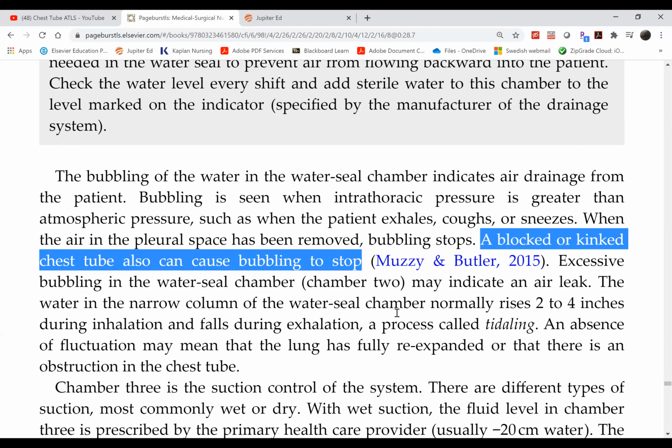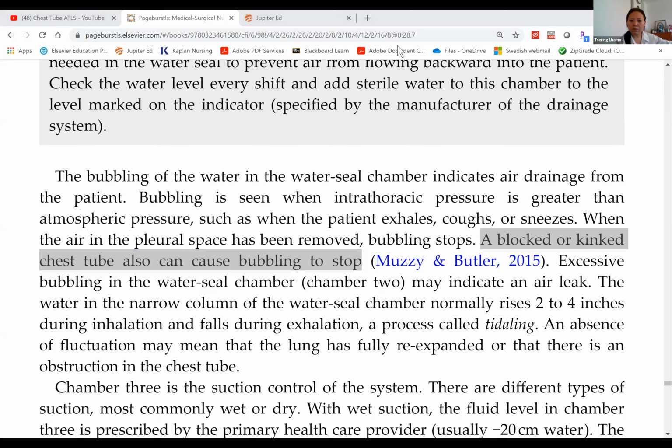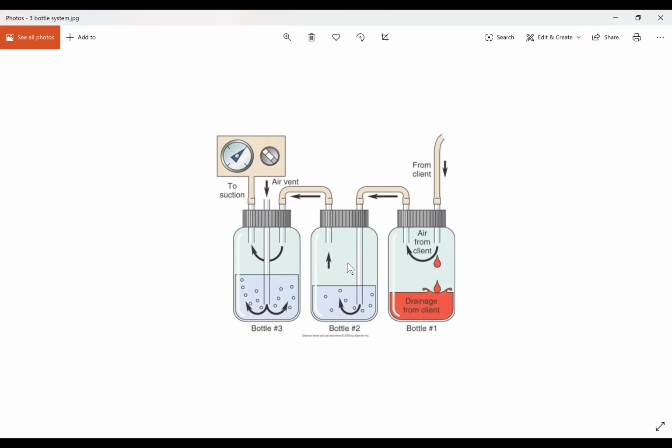The height of the water in the water seal, we're still talking about chamber number 2 here, the water seal tube, will also tidal. I wish we were in class so that I could demonstrate how it is. You will actually see the water level in the second chamber, in this bottle right here, rise when you inhale. It will rise or tidal, go up and down, during coughing, sneezing, yawning, and exhaling. Right, so I'm telling you first about bottle number 2, so what's expected, what's not expected in that column.